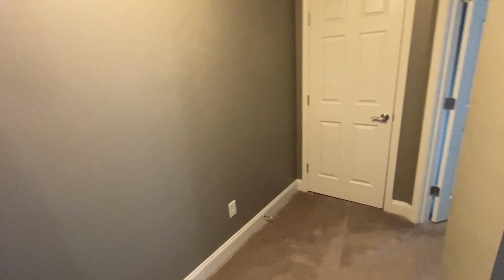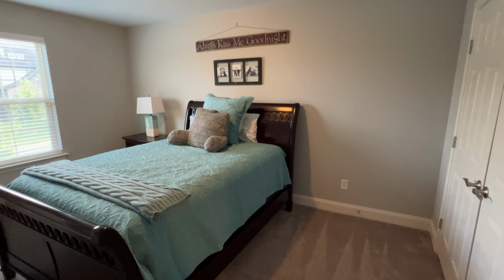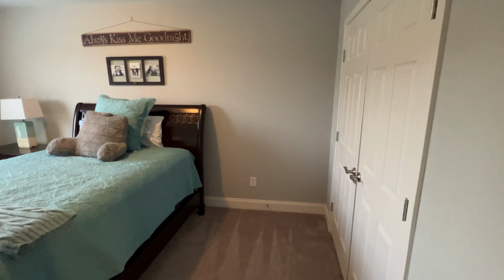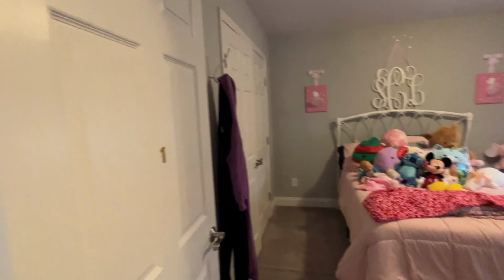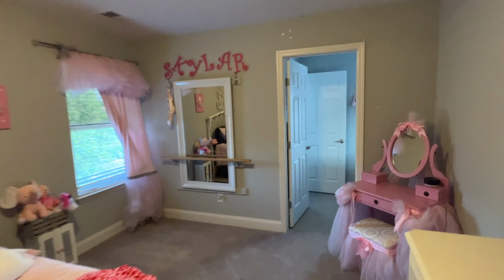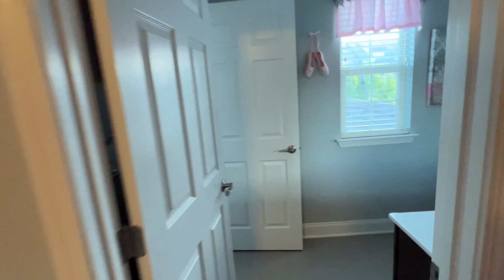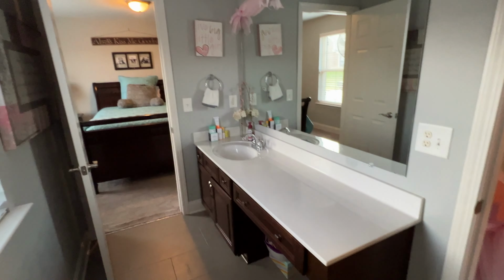So to the right, let's go to the right first. That's just a linen closet. We've got bedroom number 1, I'll call it. Nice sized bedroom. Go this way. This is right across from the stairs. Bedroom number 2. And there is a Jack and Jill bathroom between these 2 bedrooms. Right here, it only has 1 sink, but you can add a second if you want. I mean, if you're gonna be picky, just add a second sink. You'll be fine. There's a shower, toilet.